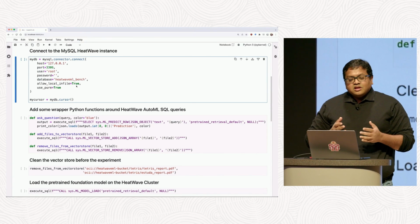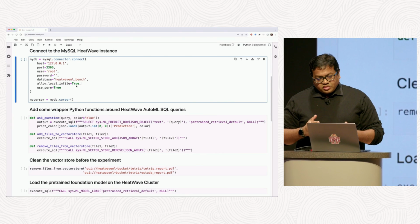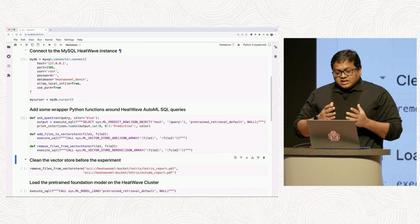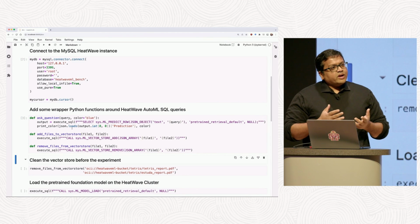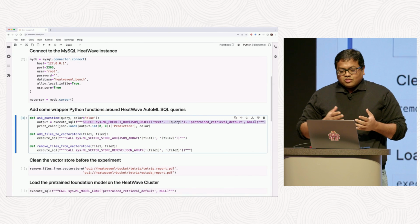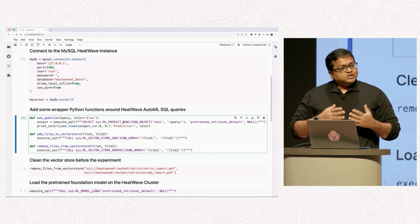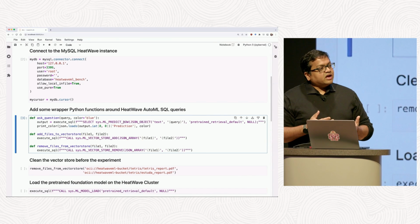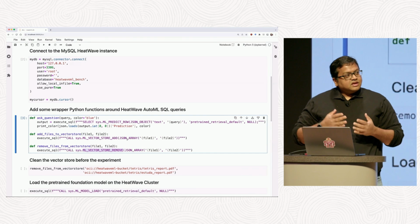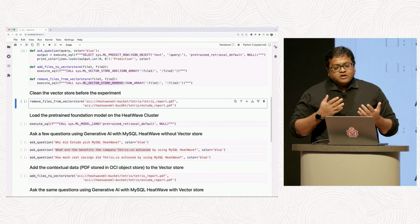So this is just one example of an application. As we're using SQL, you can basically connect using whatever application you want to MySQL. So as you can see here in the second box, all the APIs that we provide are SQL. So essentially, you don't really have to learn anything new. All of these are very easy to use SQL APIs. We are leveraging existing functionality in machine learning and enhancing it for generative AI. Similarly, we have also added new vector store APIs to allow you to add and remove files to the vector store. These can be PDF files or any of your files.